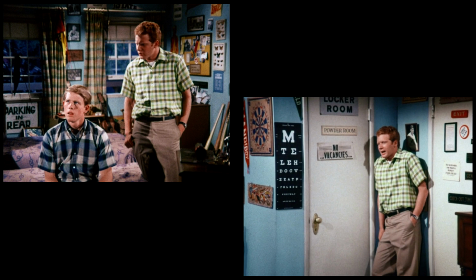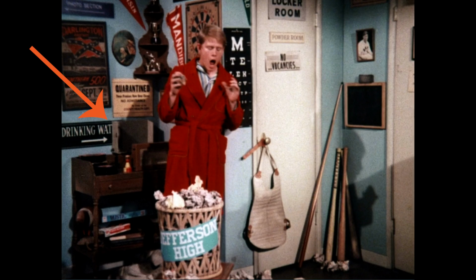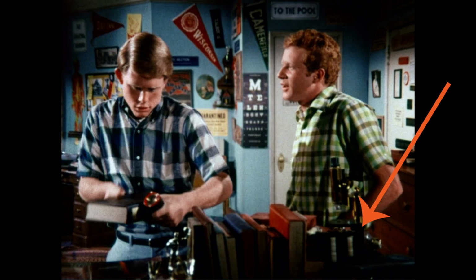Richie had pictures of sports heroes and favorite teams on his walls around the room. There were 2 windows on this wall, with a desk here, a record player here, and his closet by the door. There was a high boy dresser here and a lower dresser on this wall, the 4th wall.